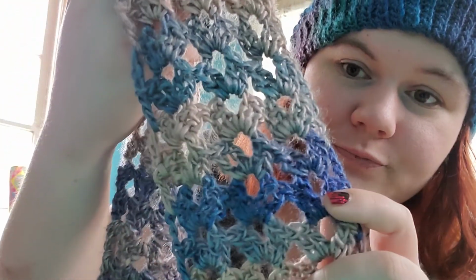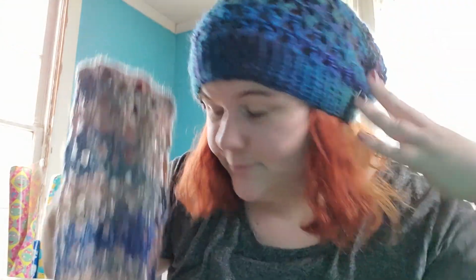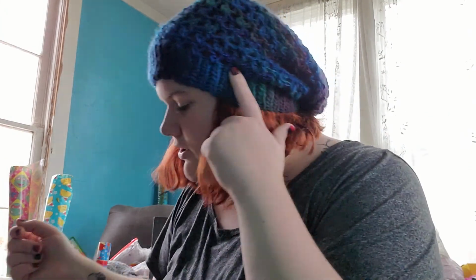This is with the Unstoppable Red Heart yarn, or wait, no, Waves? Oh my gosh, Impeccable Waves? Is that what it's called? My brain today, I just can't. But this is made with the Waves yarn, and so is my hat. I also have this one here, and I have the other two scarves because I had 3 skeins of each color of yarn.